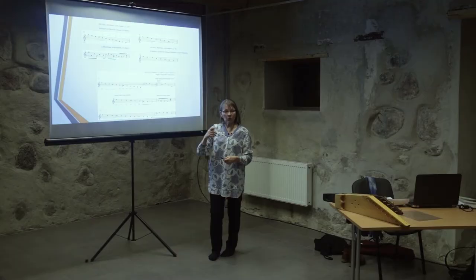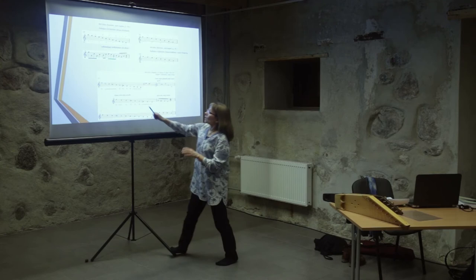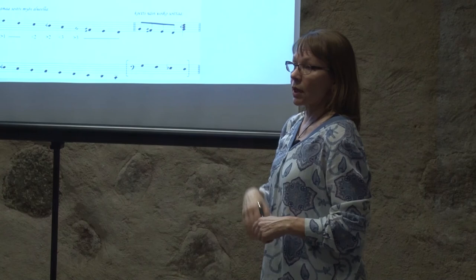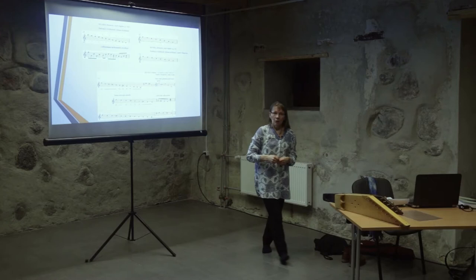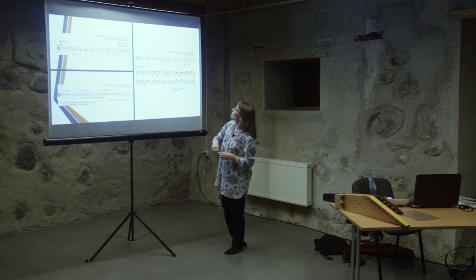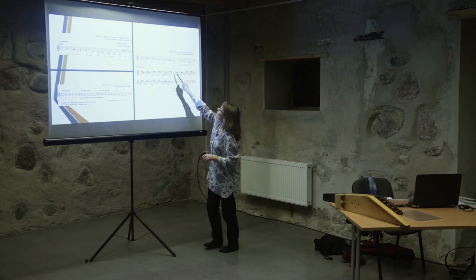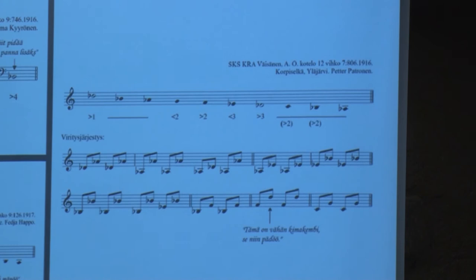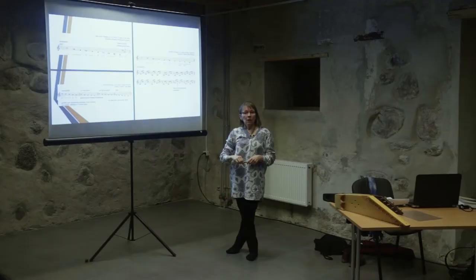And that can also be found from other players, that there is a different tuning on the higher strings than on the lower strings of the instrument. So you can just change the hand position to get a different scale. And the normal way to tune was to use fifths and octaves. So, for example, here, Pesa Patronen, he had a D flat mixolydian. Lydian. This is Lydian scale, and the tonic was D flat. So it's very easy to get Lydian when you use fifths to tune.